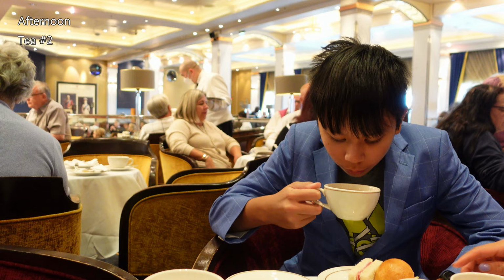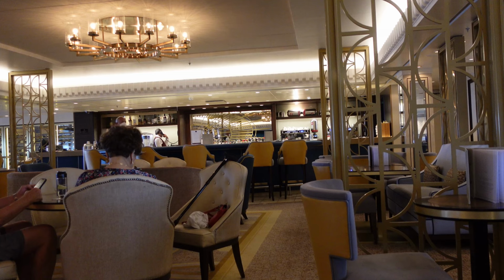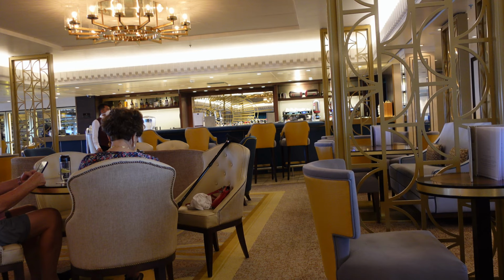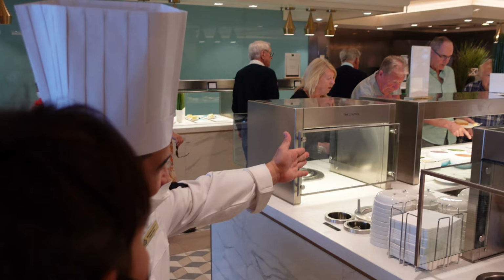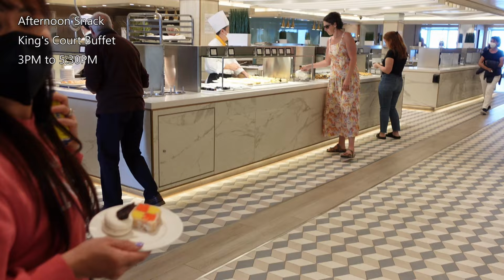So that was Cunard afternoon tea. Now we'll show you the selection of afternoon snack items available from the King's Court Buffet and the Carinthia Lounge. We actually enjoy the afternoon snacking experience at either one of these places much better than the afternoon tea at Queen's Room. You get the same delicious scones and finger sandwiches as much as you like, and at the pace you like, and of course the selection of food is better. At the King's Court Buffet, afternoon snacks are available from 3 to 5:30 p.m. Take a look.